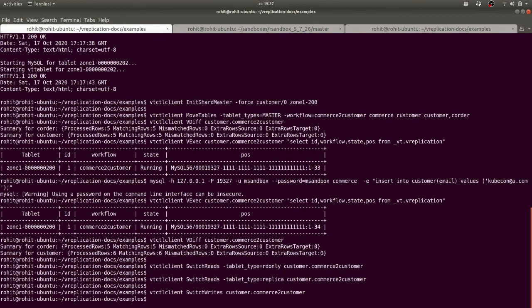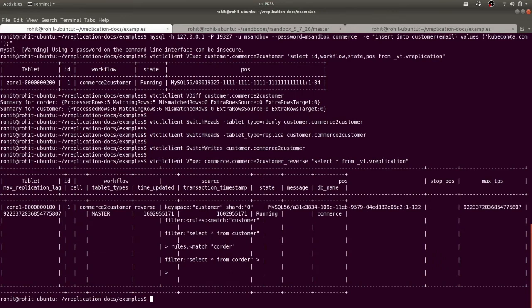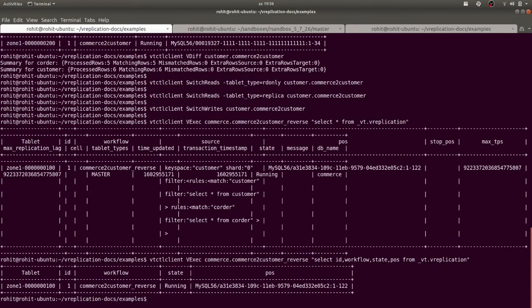We switch reads, or read-only and replica. And then finally, we switch over the writes, at which point all traffic from your app is going to the Vitess cluster. Note that we are still running a reverse replication at this point when we switch writes, keeping your original existing database server in sync with the Vitess cluster. We can look at this by looking at the reverse workflow that is automatically created by Vitess. And you can see that the position is in sync.